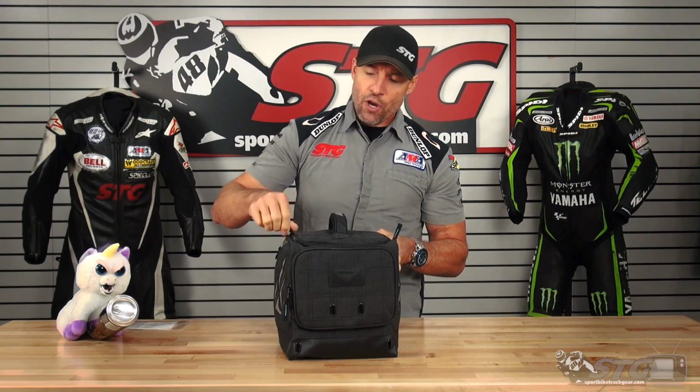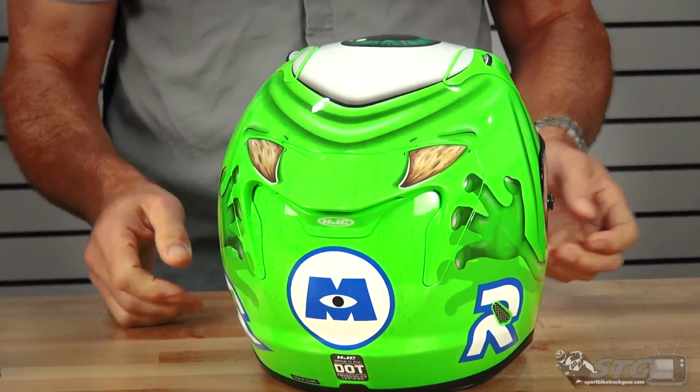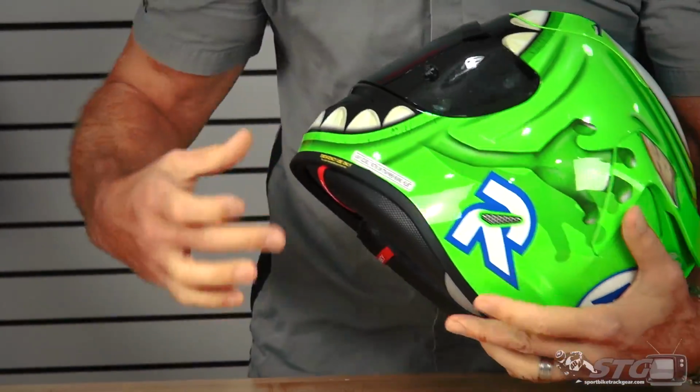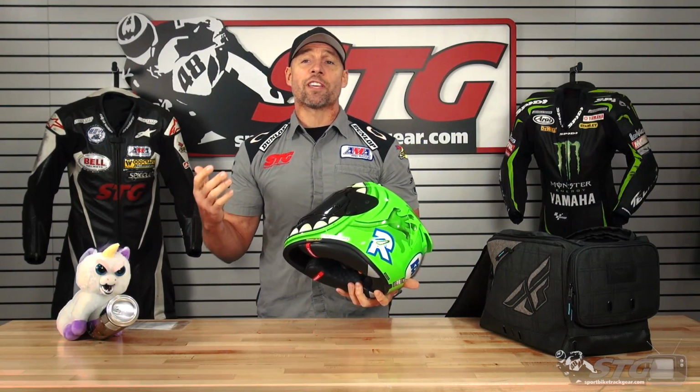We have the all-new HJC RPHA 11 Pro Mike Wazowski Monsters, Inc. This helmet is absolutely kick-ass. Got a giant eyeball. Big mouth. Look at the little T-Rex arms. That reminds me of that buddy you take to the bar that never picks up a tab because his arms are so short he can't even reach his wallet.